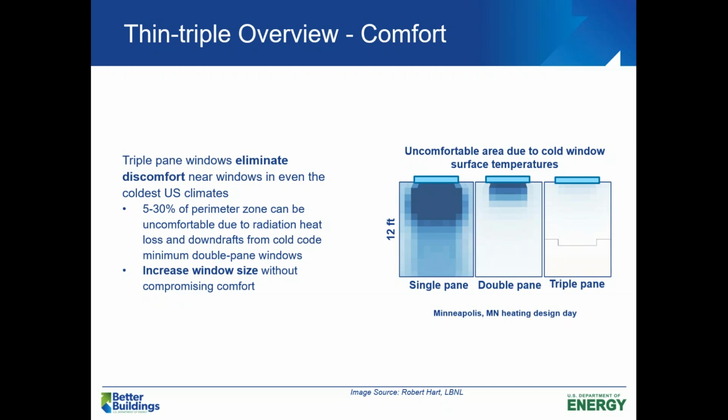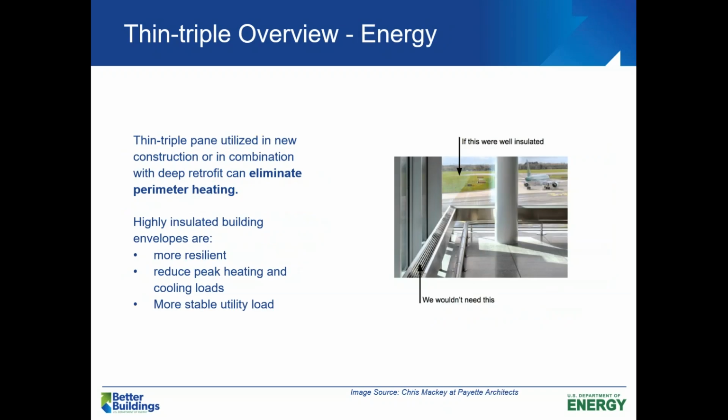And what that often means is now you can do a couple things with that. You can increase your window size if you want and still be comfortable. If people couldn't sit next to the windows before because it was too cold, you're actually losing that square footage. You can gain that square footage back. And in some cases, you can actually even eliminate perimeter heating, right? Because you don't need to have that reheat next to the windows anymore. Go ahead and go to the next slide, please.